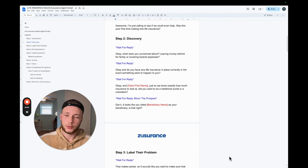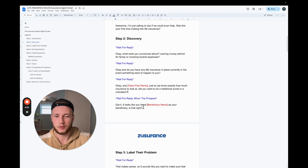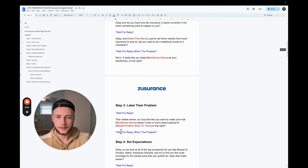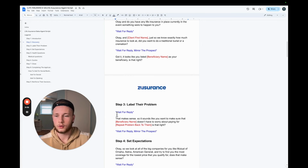Is that right? And when you say the name of their beneficiary, they're going to light up a little bit because it's familiar, right? If somebody said my girlfriend's name to me, I'd be like, what? Or if someone says your name to you, you kind of light up. Same thing when you mention the beneficiary name, it's a point of familiarity. So you want to pause, and then say it looks like you listed Sarah as your beneficiary. Is that right? Wait for a reply. They're going to say yes or no or whatever, and then obviously answer that.